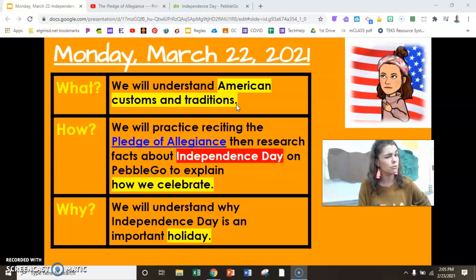Today we're going to talk more about America and more of the customs and traditions that we have. Do you know what customs and traditions are? You are going to find out today. How? First, we will practice reciting the Pledge of Allegiance, like my girl up here is practicing. Then we will research facts about Independence Day on Pebble Go to explain how we celebrate.